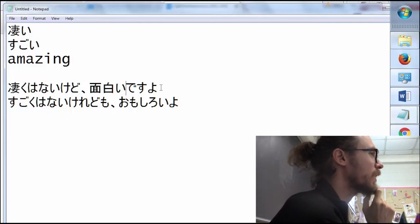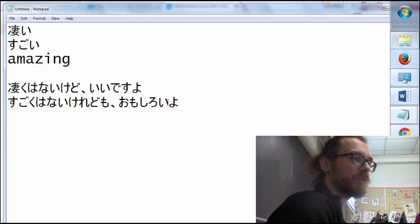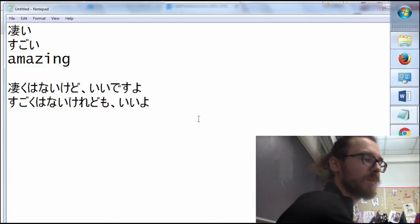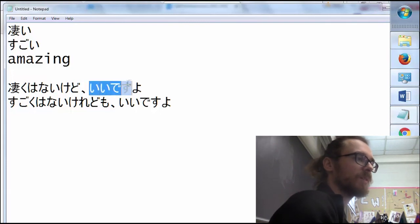It's just I wouldn't hear that very much. You'd probably use ii instead if you're using more formal language. You probably wouldn't use omoshiroi. I know that sounds strange because it's just a feeling, but I guess the feelings can sometimes go better with certain levels of politeness. So ii desu yo, like that you might hear.